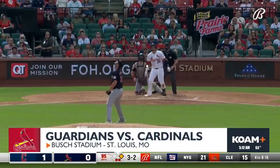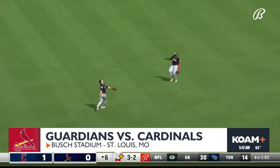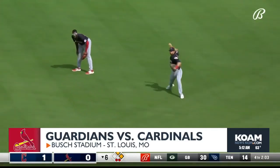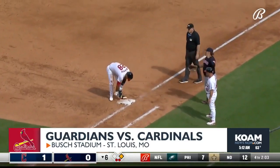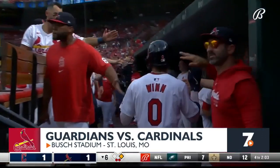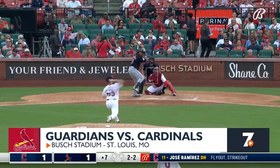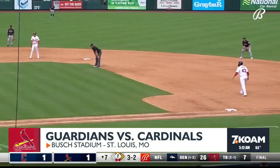Nolan Arenado pops one up. Should be a routine fly out until there's miscommunication in the outfield, and that ball drops for a hit. Arenado runs back to first, and he's safe. Mason Wynn scores to tie the game. It's now 1-1. Starting pitcher for St. Louis is Andre Palante. He gets Jose Ramirez to strike out in the 7th inning. He went 7 innings with 4 punch-outs.